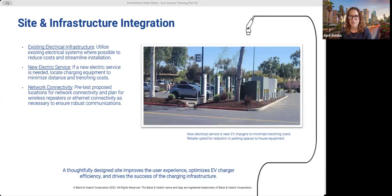So now looking at site and infrastructure integration, we definitely have some good recommendations to share when it comes to integrating the charging equipment and infrastructure into the overall site. The best results can be obtained budget-wise if you can utilize the existing electrical systems on the site as much as possible, because that's really going to help you reduce costs. And then it's going to help streamline the installation. But we know that that's not always possible for various reasons, such as maybe the panel that's nearby is full, maybe there is too long of a distance to the equipment, maybe the charging load is too high. So different things like that. And like I said before, every site's a little bit different, and it's definitely an art and science to get those best results. But practice makes perfect.